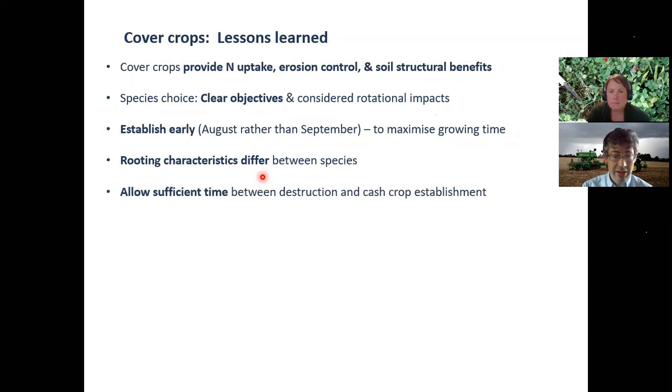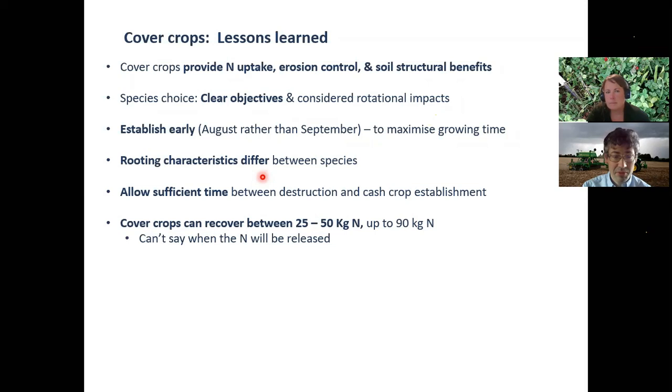As I mentioned, there are different characteristics of rooting between the cover crop species. One of the important things, and I think we'll cover this in some of the questions today, is to allow sufficient time between destruction of the cover and cash crop establishment, particularly for spring sown crops on heavy soils. A narrow window between them really is a recipe for major challenges in terms of how the seedbed can be worked down.